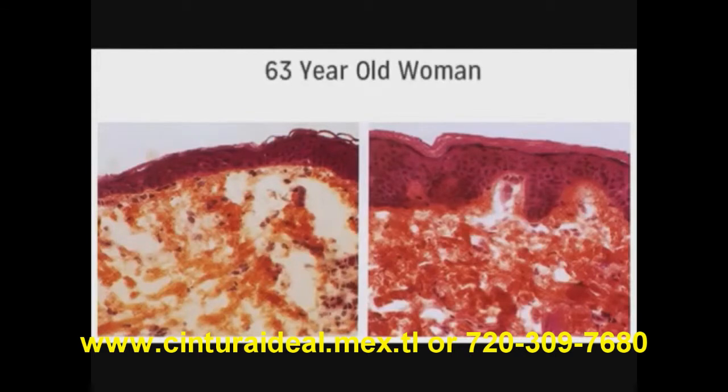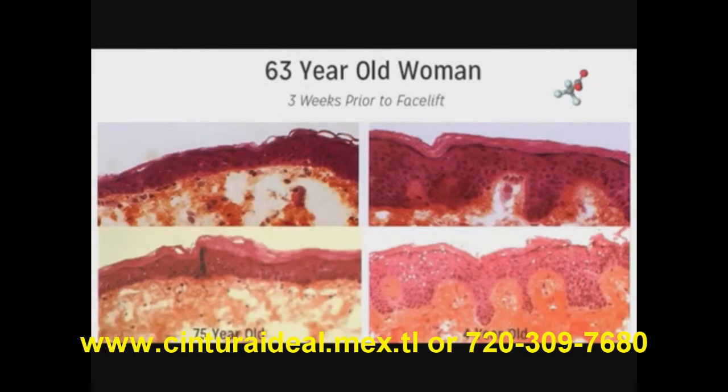This is the skin of the same 63-year-old woman taken after a facelift. 3 weeks prior to the facelift, she used one of these active ingredients on half of her face twice a day. After the facelift, the skin was looked at under a microscope. Does this not look just like the young versus old skin? And remember, this is taken from the same person after just 3 weeks.